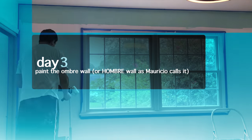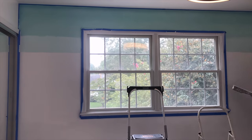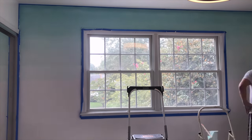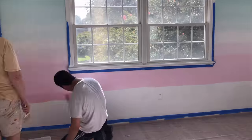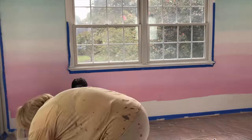On day three, we painted the ombre wall. And I was trying to keep this video a reasonable length, so I actually did a whole separate video on how we painted the ombre wall, which I'll link in the eye in the sky. It is a step-by-step comprehensive guide, but seriously, it was so easy.